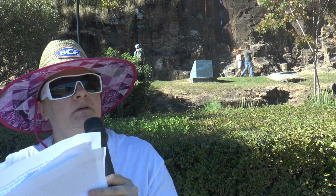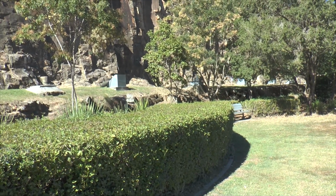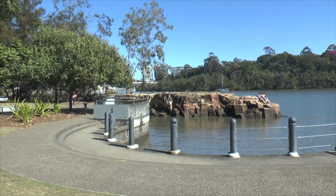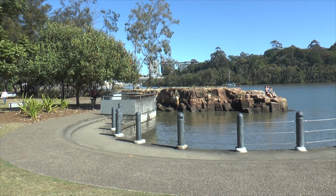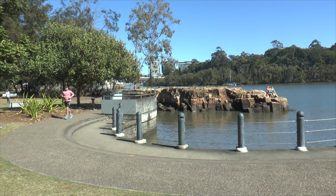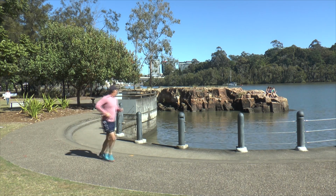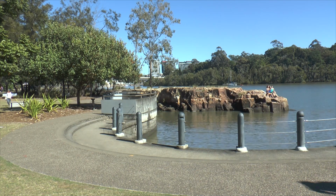So I'm going to swing you around, because this tuff goes all the way to the river, and in fact into the river. And we're going to take a little walk. I'm going to swing you around. So there you go. This tuff goes right into the river. We're right on through there. The jogger going past.